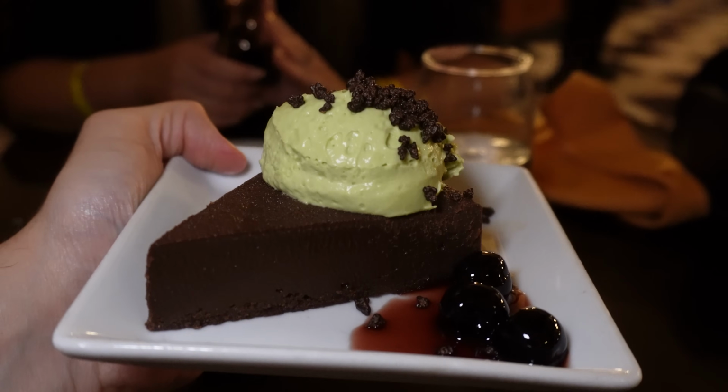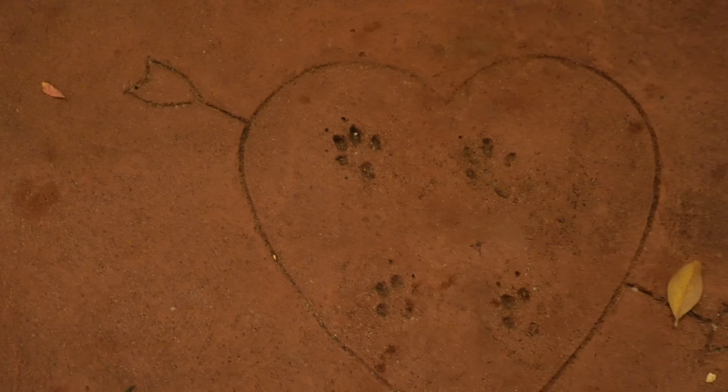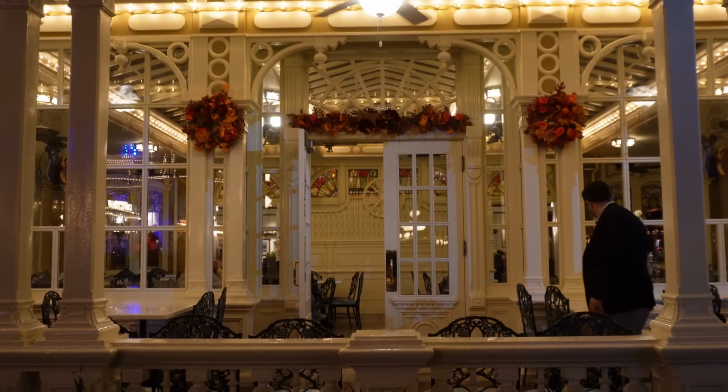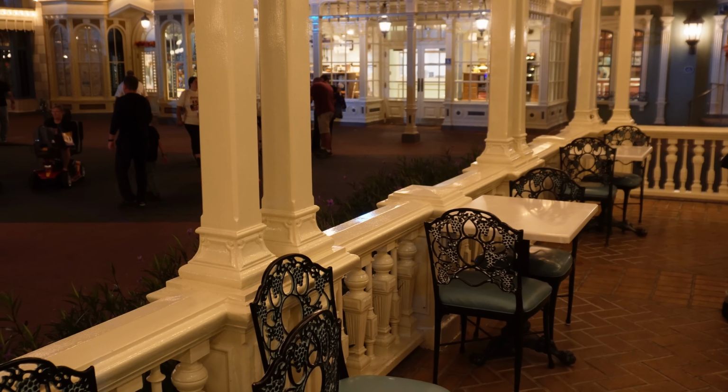I love the atmosphere, the statue of Lady and the Tramp right as you walk in, the paw prints outside, the attention to detail. Also the atmosphere of Town Square. Dining outside, being able to see a parade go by. Yeah, and you can request that patio.